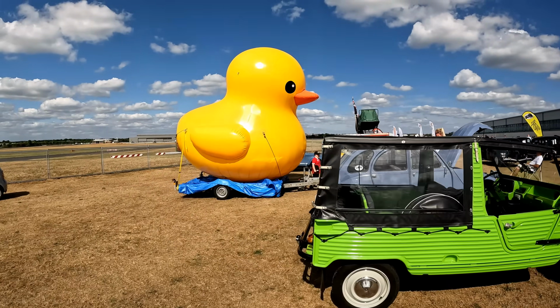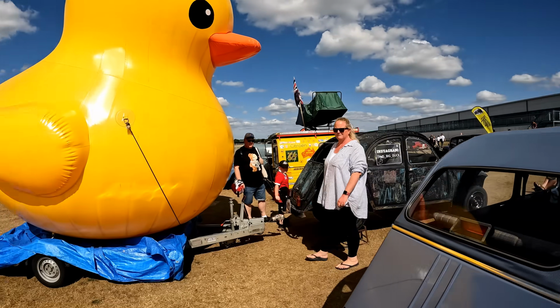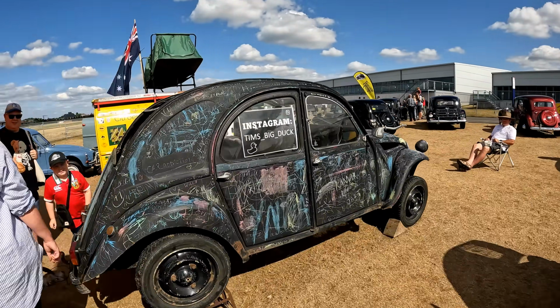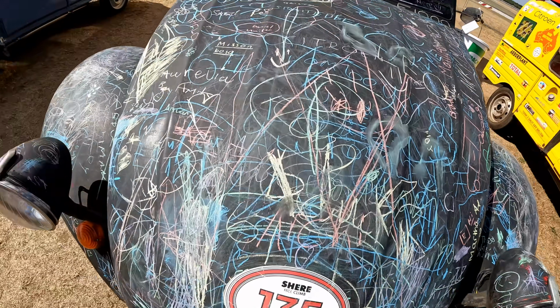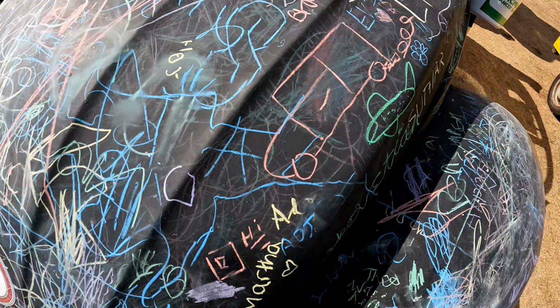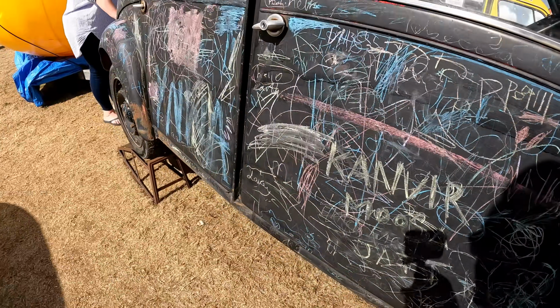This duck is actually the birth child of Nigel Farage and Belinda Carlisle, and he is here behind a 2CV, which is actually a chalkboard that has been drawn all over this weekend. I mean, it's mostly scribbles, but there are a few beautiful car drawings on it as well, and names and Instagram tags, and most people have kept it clean.